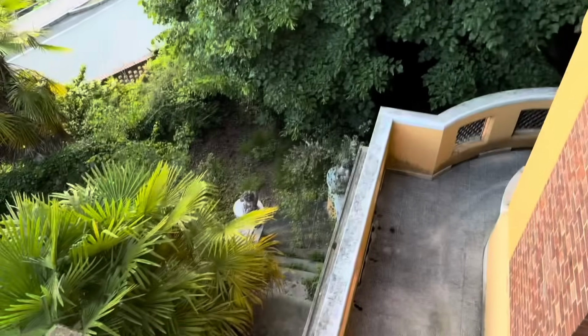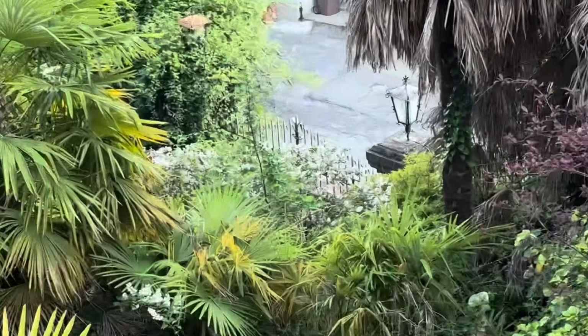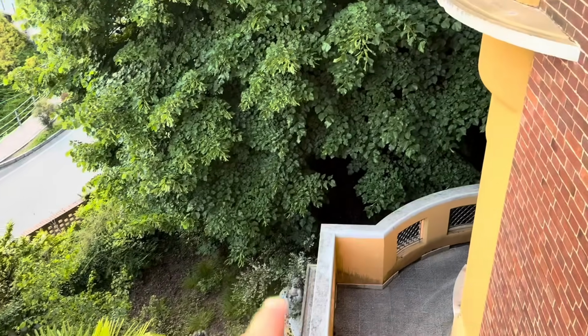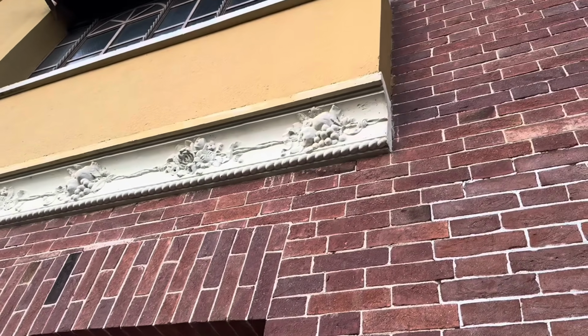Let me show you this side. Stairs up. There's a big grand gate somewhere. Oh, it's down there, look. Big grand gate to get in, which is all locked up. The seating under that tree. Up round the back of the house there is as well. Look, right, this gives you an idea of what the house looks like.